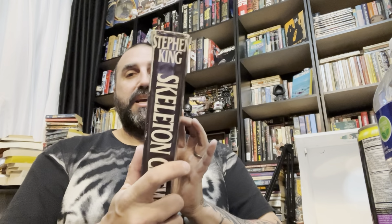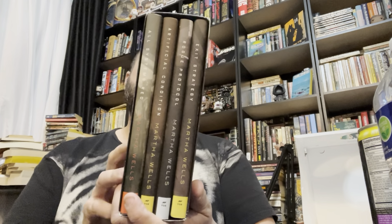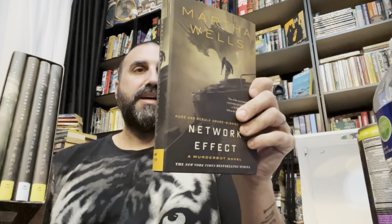Picked up this one from King, Skeleton Crew. First edition, I only had the paperback, so same deal. Wanted to add the hardcover to my collection. And then finally, I've heard so much about this on BookTube everywhere. It's the Murderbot Diaries. And these are not that easy to come by. They're not cheap, and they're not just floating around everywhere. So this is the first 4. I have book 5, or maybe this one's 6, one of the last 2 came in, and then the other one's on the way. So I will have the whole set, and I can dive into that right away.